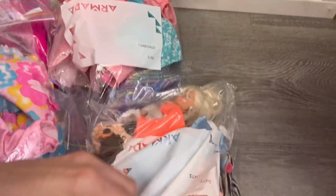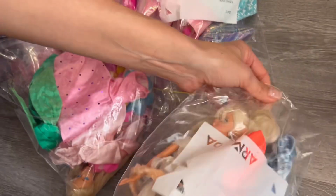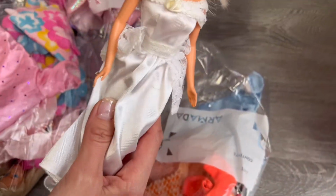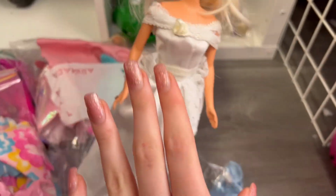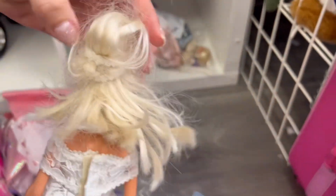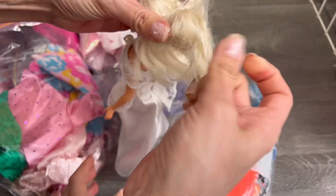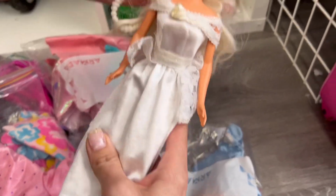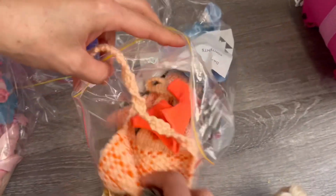Ooh. Oh, she's pretty. Let's take her out. We're literally going to take them all. It's $4 a bag, and there's so much cute stuff in here. Pretty. Oh, no, she is gorgeous. That's so beautiful. She's so pretty. Oh my gosh, she is. She is so gorgeous. She's got such long... Oh my gosh, we need to give all of these dolls a makeover. Oh my gosh. Oh, I love her earrings.